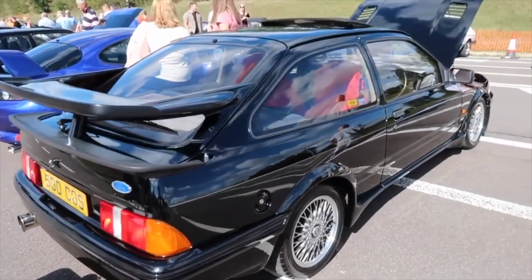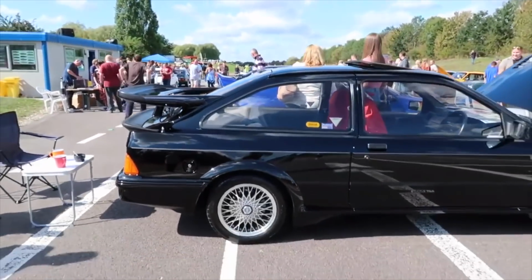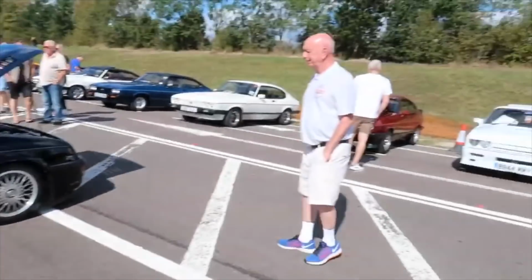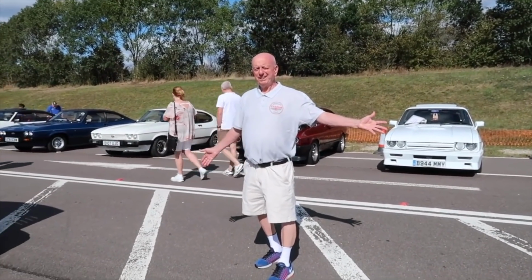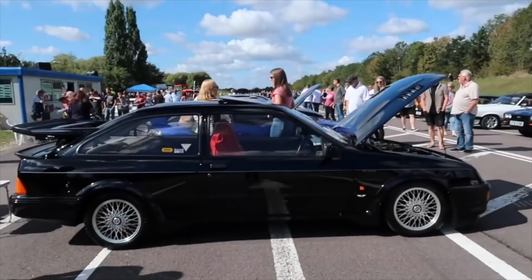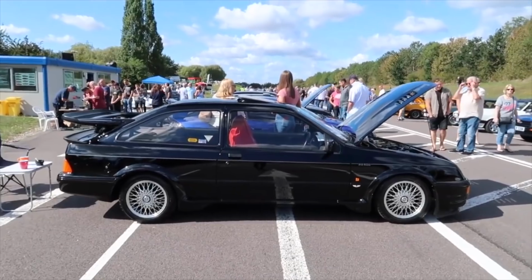So here we are again, back with my favourite RS500. We couldn't leave this one out of the video, could we? 401. 418 is the last one. 401. What a beaut.